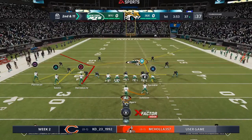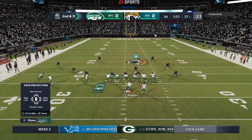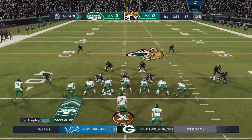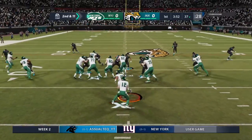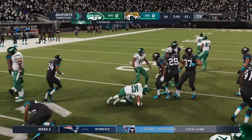And that false start penalty certainly not helping their cause here. 2nd down and long. From the gun, a run for Johnson. And a 5-yard gain gets him to the 42.